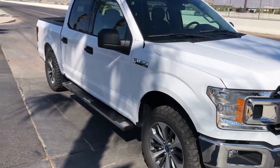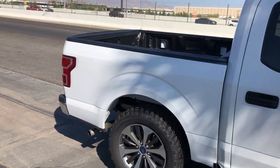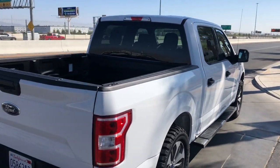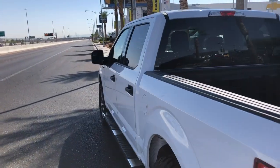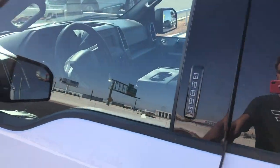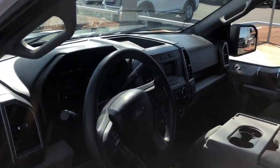This is the truck. It's a brand new Ford F-150. See you guys inside. Just picked this up.